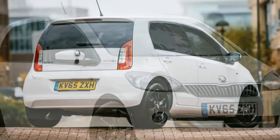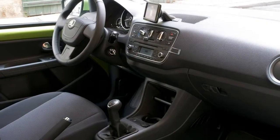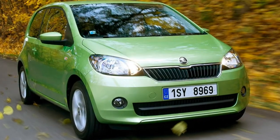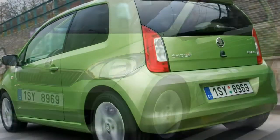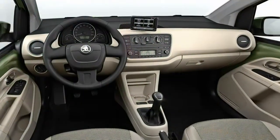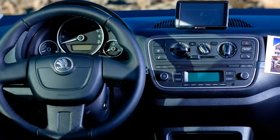assistance system that operates at urban speeds, below 19 miles per hour. If it senses there's a danger of collision, it will effectively brake for you to try to avoid any collision, or at least reduce the severity of the impact. ISOFIX points are situated on both rear seats, meaning child seats can be anchored securely. Surprising amount of space. The boot, one of the biggest in its class, makes it a very practical city car.